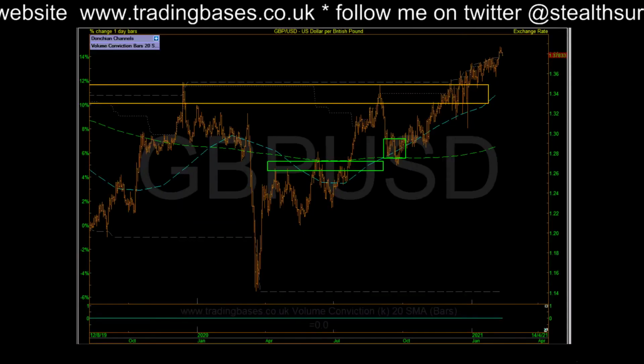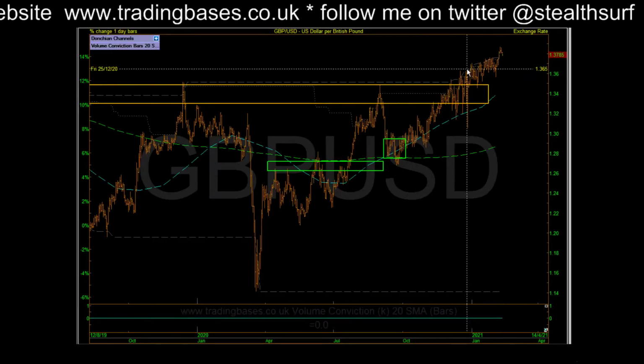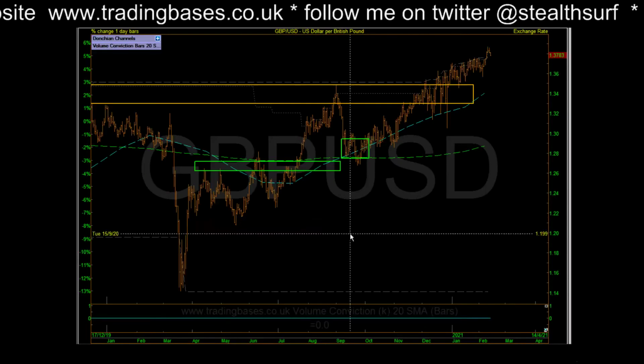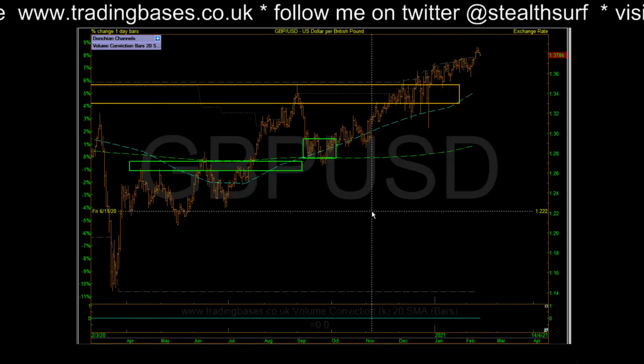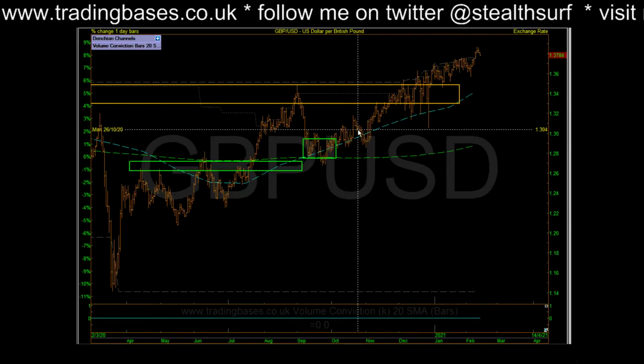Cable, it's in an uptrend. Meaningful dips are where the sort of reward to risk is found. At the moment, it's just still melting on its uptrend move.